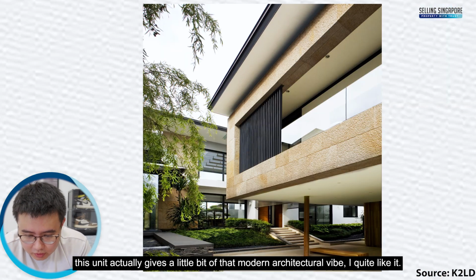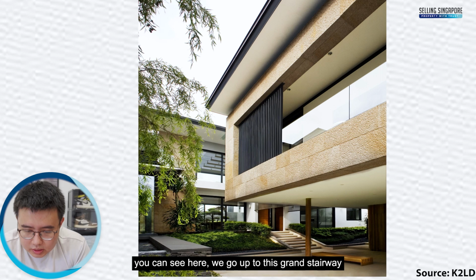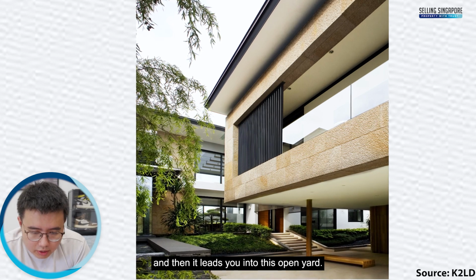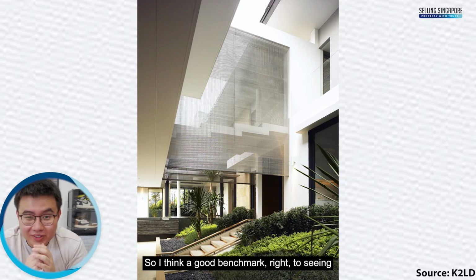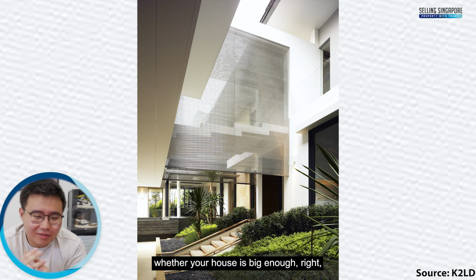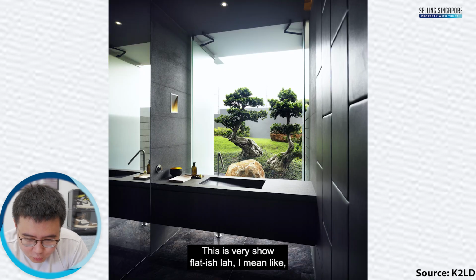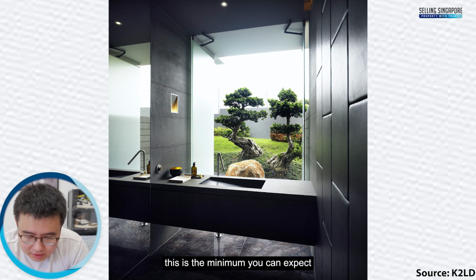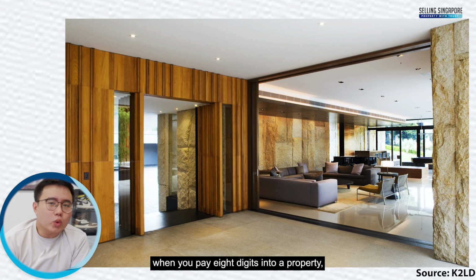Quite like it. So of course, from the driveway you can see here, we go up to this grand stairway, and then it leads you into this open yard. This house got link bridge. I think a good benchmark to see whether your house is big enough is if you can tell your friends, I got link bridge at my house. It's very show flat-ish lah. I mean, this is the minimum you can expect when you pay 8 digits into a property.